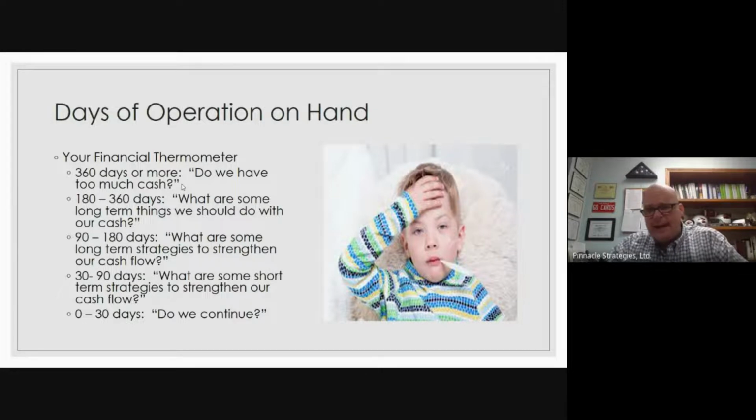Obviously, we can handle any type of storm that comes for the next 6 to 9 months. Maybe if we start looking at some of this extra cash, we can make some investments in our fleet and some capital, new positions. We could start a small endowment fund. We could do things like that.